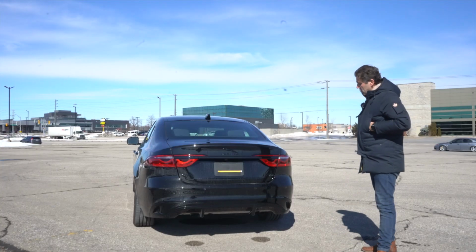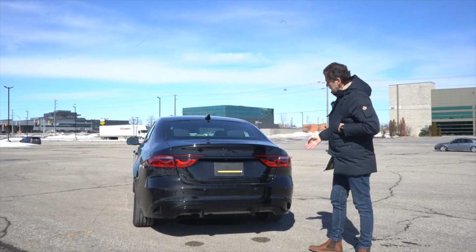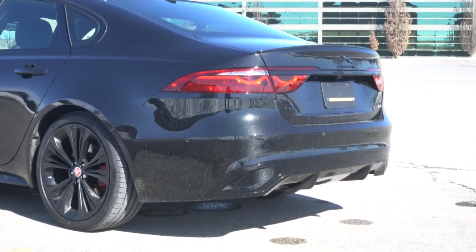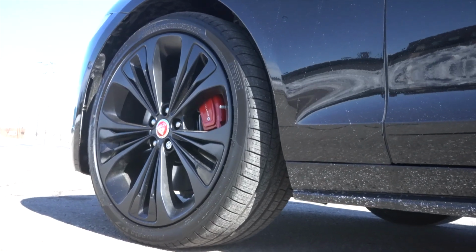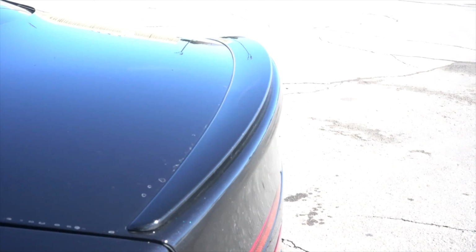The next thing you need to know is that the rear end has received some changes as well. The tail lights, and as I said previously, you have the blacked out P300. This is the all-wheel drive option. The XF letters are blacked out as well. The badge in here, and of course you have this lip on top of the trunk to give it an aggressive feeling and look from the back.